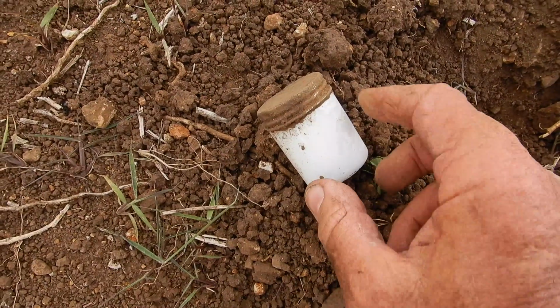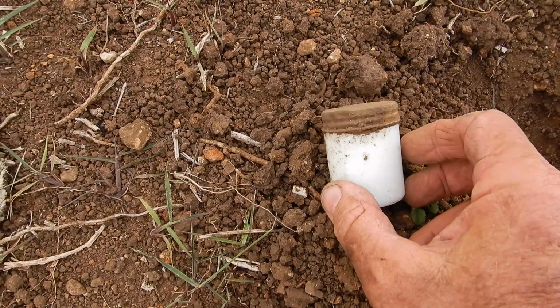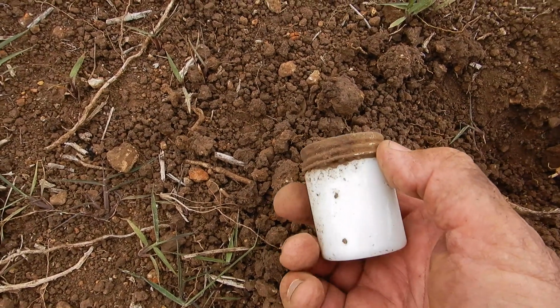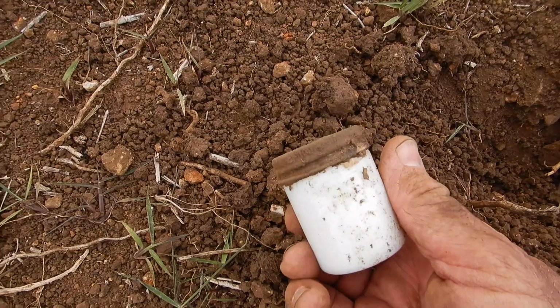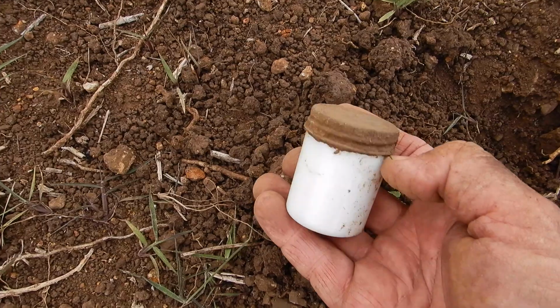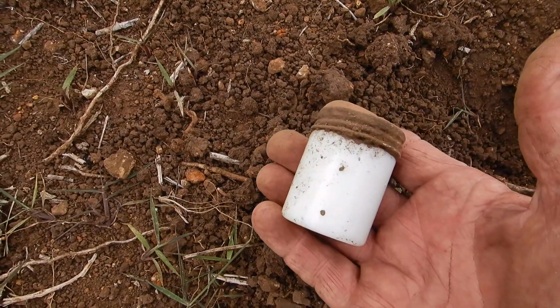Okay, well there it is, complete with lid. That's how I detected the target. The machine was getting a 78 to 80 on that. But that is intact. It's a screw top, so it's not really 1800s, I don't think. Probably 1920s or 30s maybe. Interesting to see if there's anything in it. It feels empty, or it's full of gold nuggets.